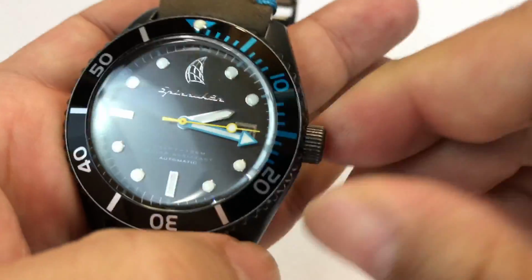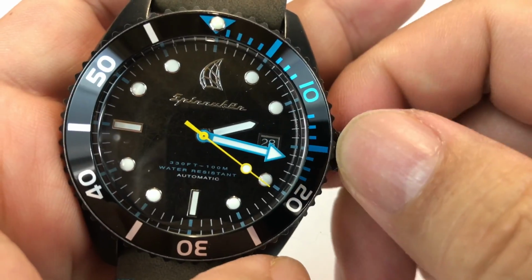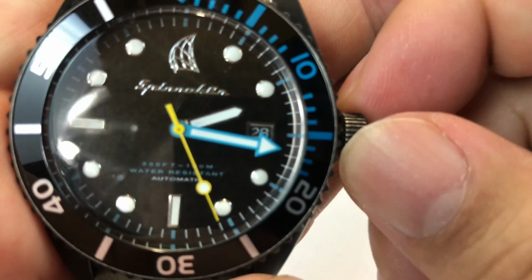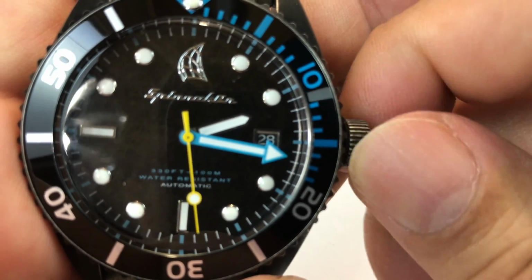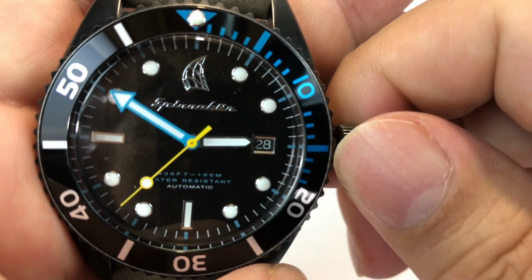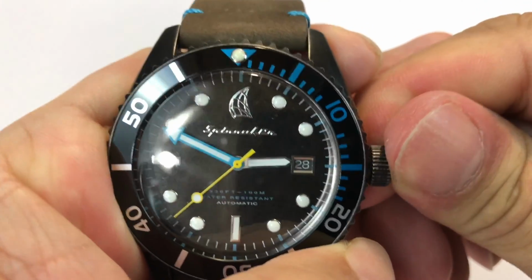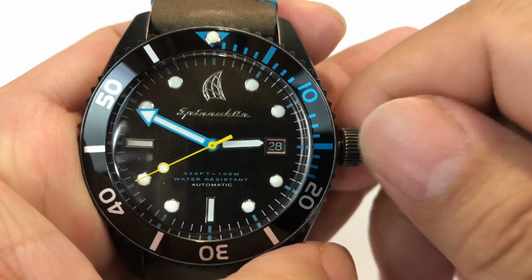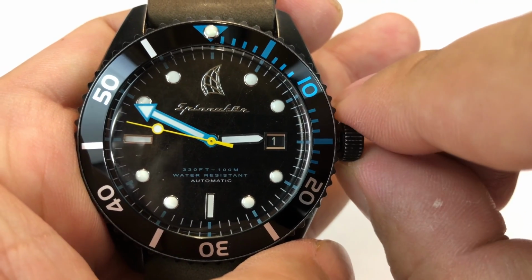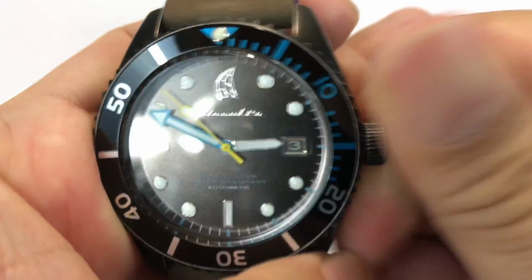And then, just want to show you here, screw down crown. Pops out. And in this position we can wind the movement. I don't know if you can hear it kind of zippering. And then, there we go. And now we get to the time setting. So, set time there. Oh, I hate pushing in, trying to hit the stops. Oh, and then first position, roll down counterclockwise to go through dates. Pretty cool.